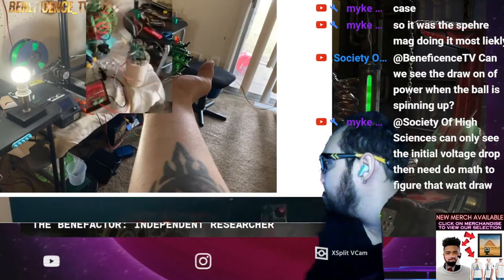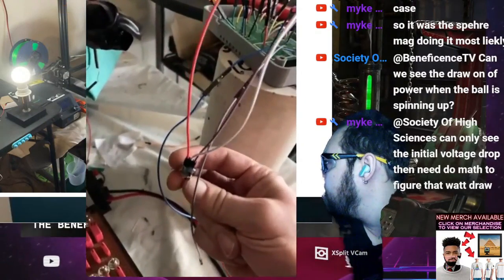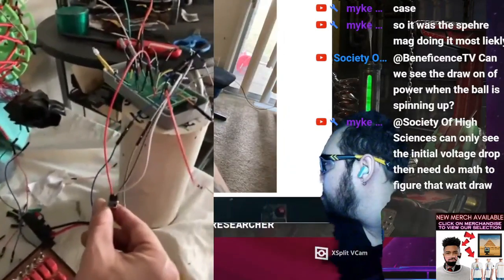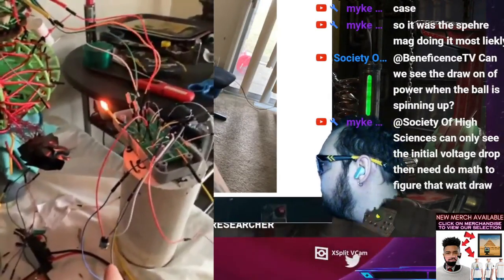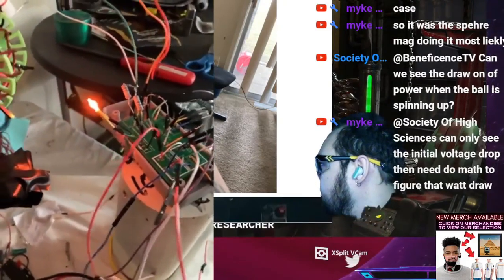Wanted to get this on camera before I mess it up again. But here's the toggle switch. Oh, of course the AC or the heat kicks on when I'm recording. Okay, so here's the toggle switch. Ooh, and that's the closed circuit method, baby. All right, let's turn that off.